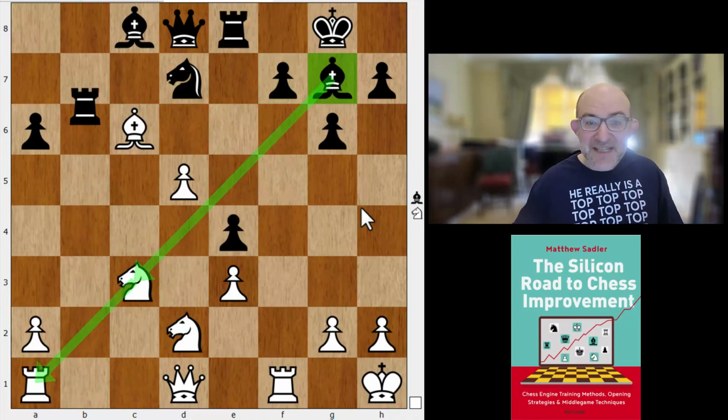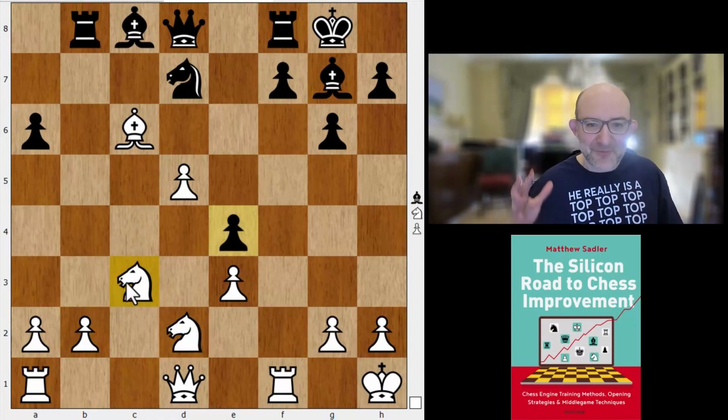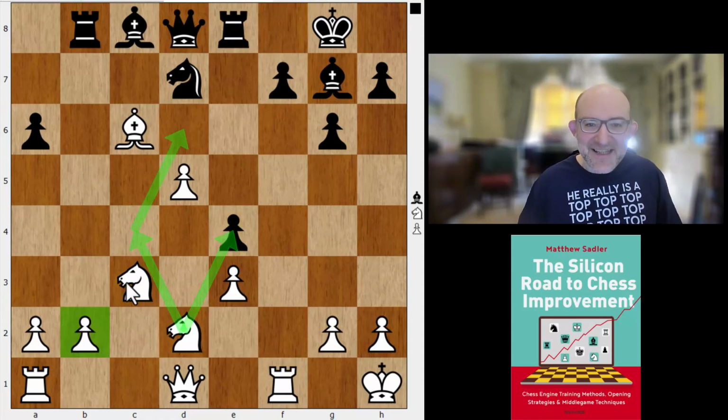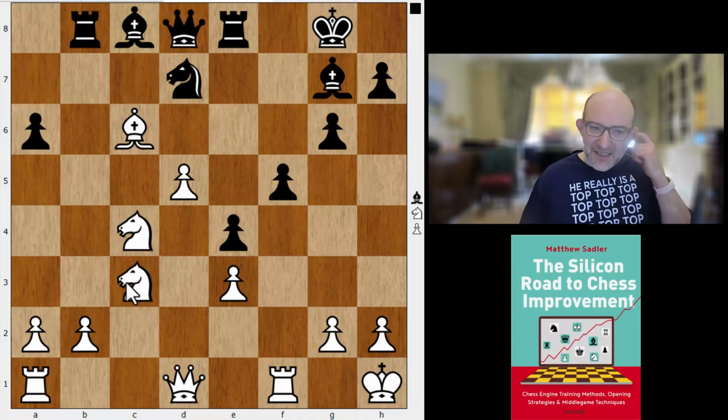Truth be told, actually, rook takes b2 is not the engine's first move. It wants to go rook f8 first and then afterwards go rook b2, which in some way is more accurate, but the idea is exactly the same. So after f5, knight c4.